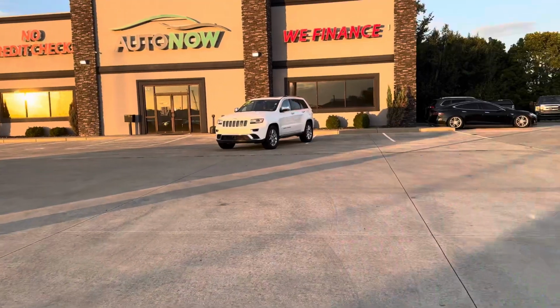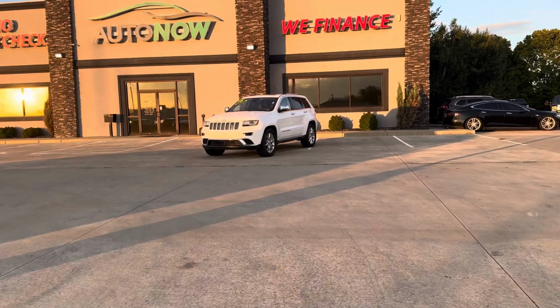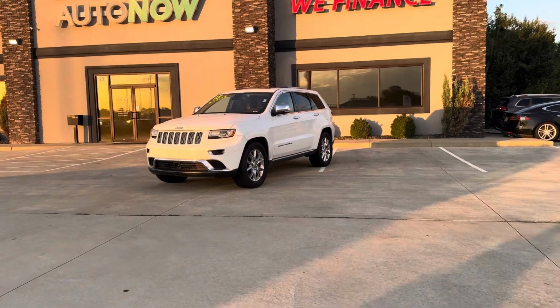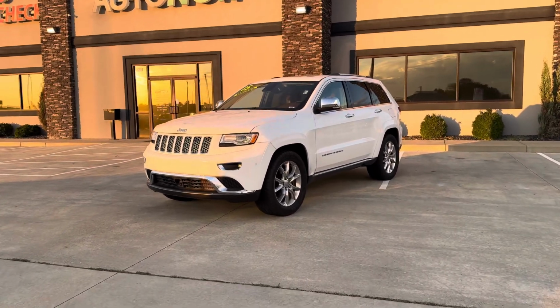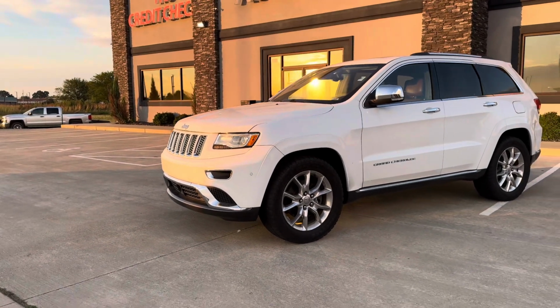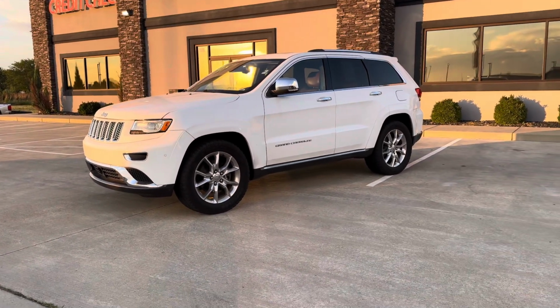This is what we're picking up. A 2015 Jeep Grand Cherokee. This is the Summit package. It's got the 3-liter EcoDiesel in it. So Summit's pretty well loaded from what I remember. And this is a 2015, so I mean, Summit's top of the line.